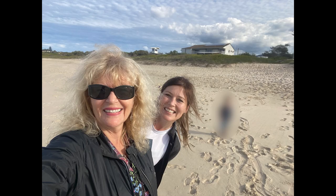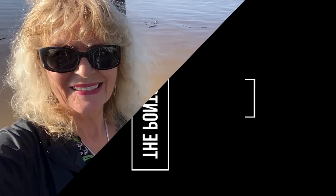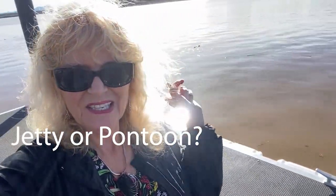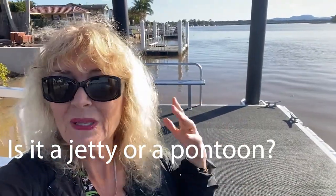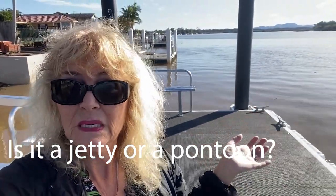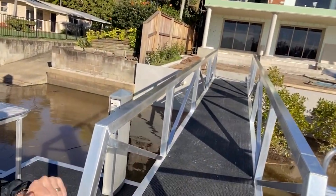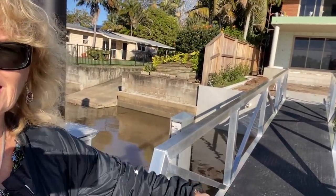And Jandy comes to visit, and she helps me with some architectural advice. Thanks. Check this out, gang. I'm about to have lunch on the jetty. After all this time, it's taken a long time, hasn't it? It's a pity the water is so brown, but check it out. See the walkway? See how you walk down there?